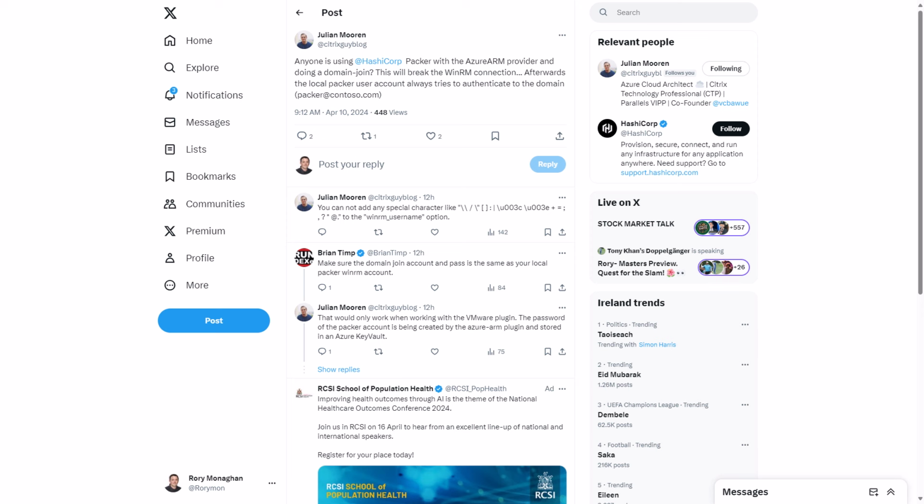First up this week, Julian Morin tweeted, anyone who is using HashiCorp Packer with the Azure ARM provider and doing a domain join, well, this will break the WinRM connection. Afterwards, the local Packer user account always tries to authenticate to the domain as packer@contoso.com. So obviously that is a big problem because WinRM is pretty heavily relied on now.